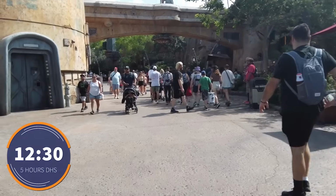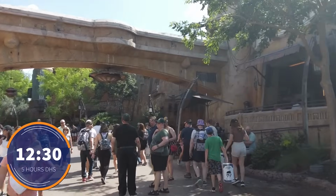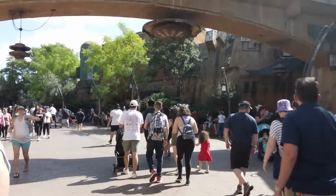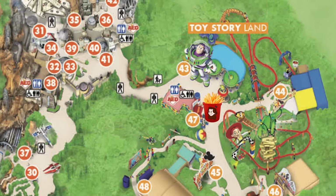It is now 12:30. I'm going to head towards Muppet Vision and Star Tours. We're going to get those out of the way. I wanted to do the 12:30 show of Frozen, but timing did not work out today. And I don't want to spend too much time in a longer show because I'm trying to do as much as I can. We're walking through Galaxy's Edge. We're gonna head towards Muppet Vision and Star Tours.